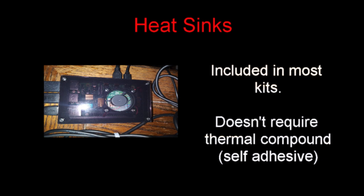Next thing is the heat sinks. Now there's some cases that have a built-in heat sink into them, and there are some cases that have heat sinks that come with them. And if you look in the diagram closely, those little gold specks on there, those are the heat sinks that we're using for this particular device.